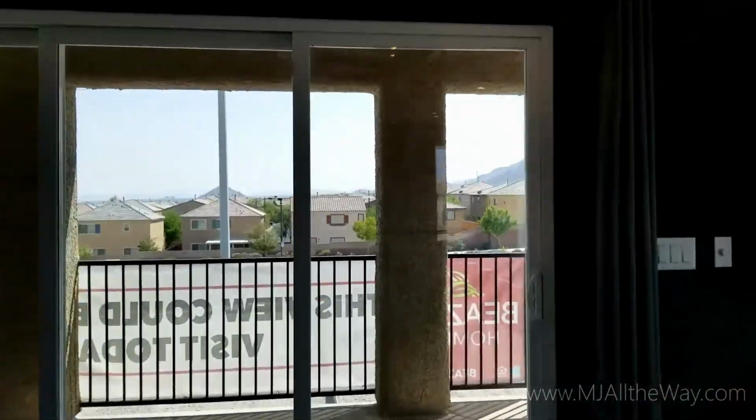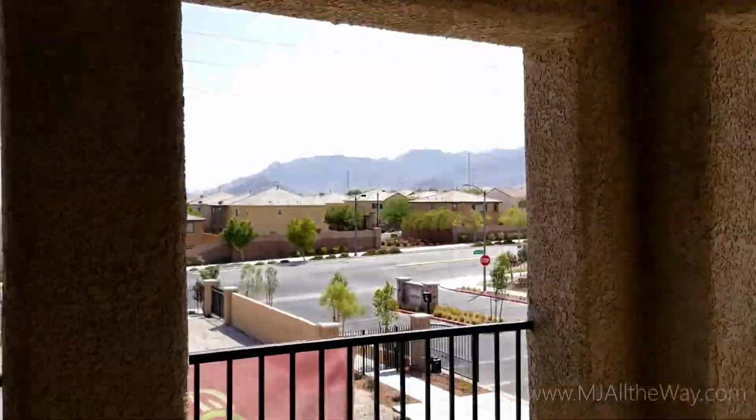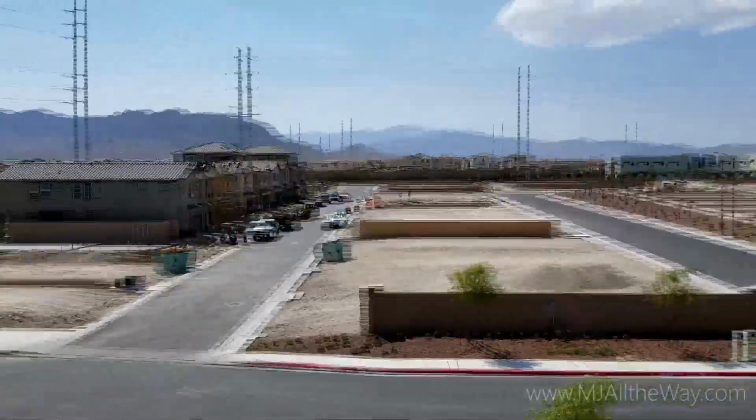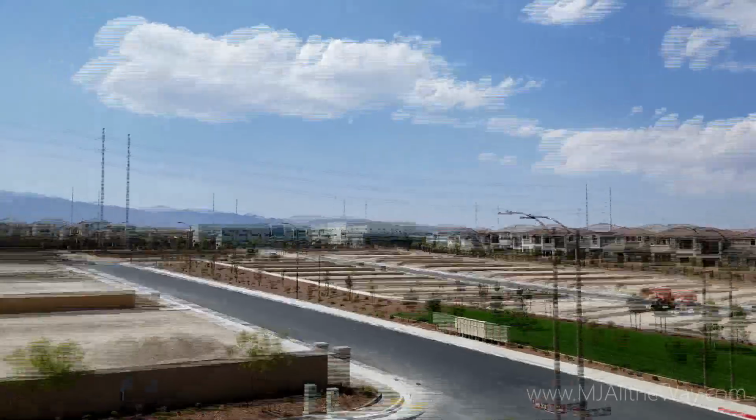All right, headed back out here, we are going to go take a look at the 3rd story deck. This is awesome. You have a nice strip view out here, which I'll show you in just a second. Overlook the entire Las Vegas Valley. Get a nice mountain view there as well. You're pretty much above everything. There's a charter school right there. It's just walking distance away. It's great for the kids.